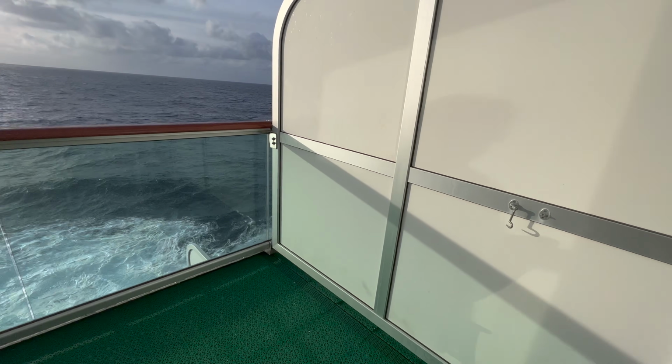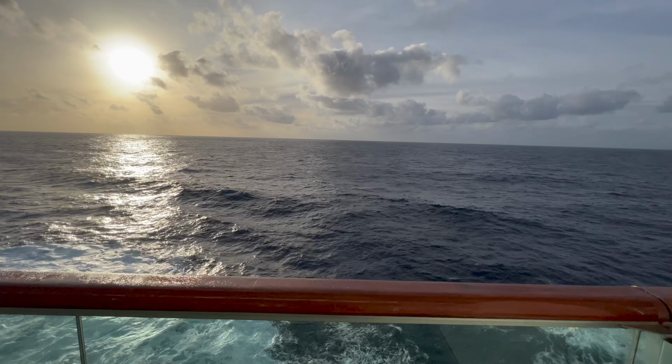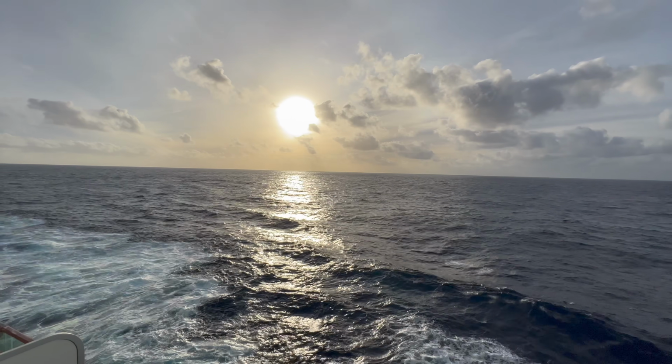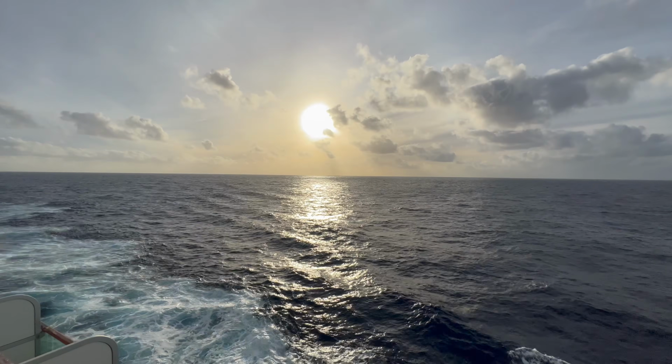It's worth noting that that section there that looks like a door, if you do also book the room next door, you can ask your cabin attendant to remove that section so that you can, I guess, travel between balconies, or travel between rooms rather, via the balcony, rather than having to go out into the main corridor.